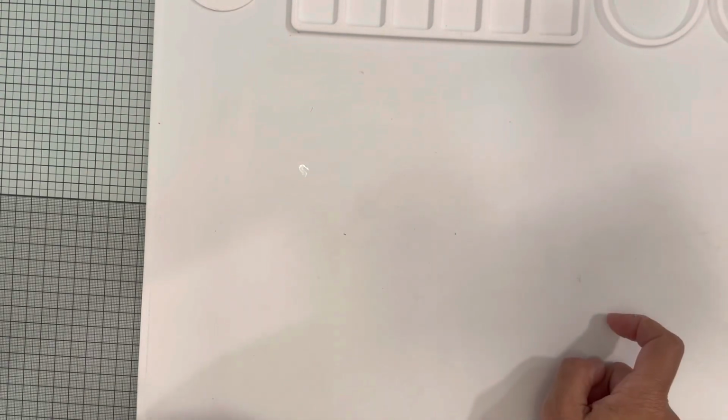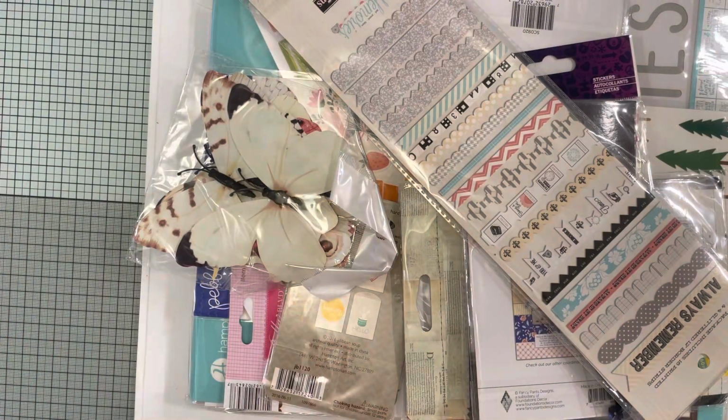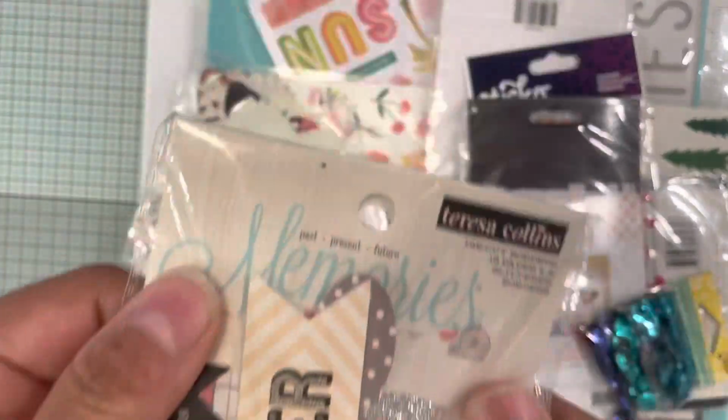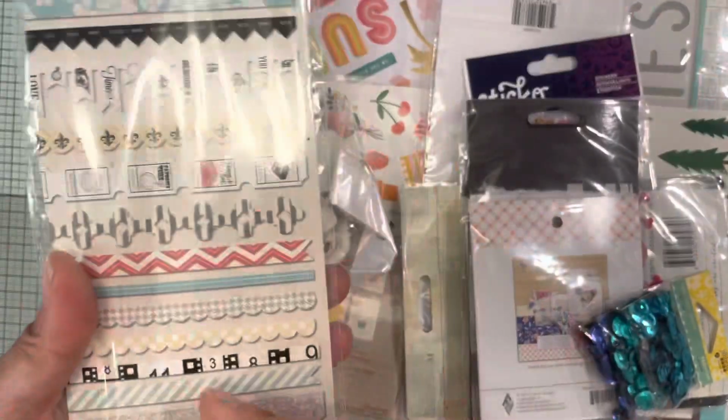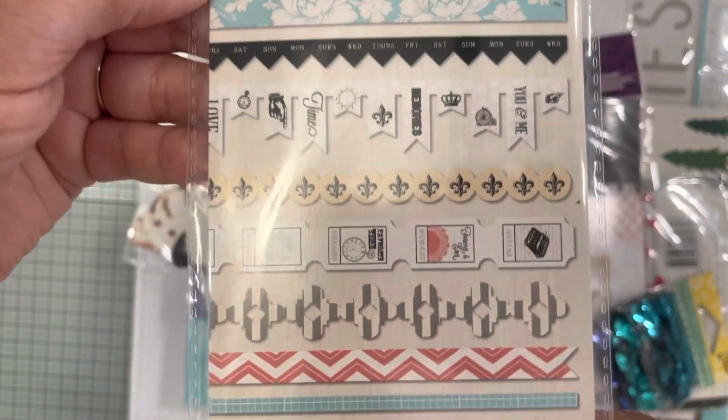To show you the Peachy Keen mystery box. So I just opened it and I'm gonna drop everything on my table. These are Teresa Collins memories. So they're die cuts. And I guess you get all of these that's here.